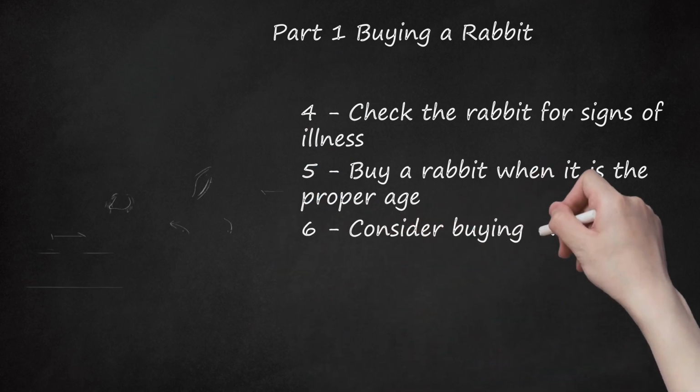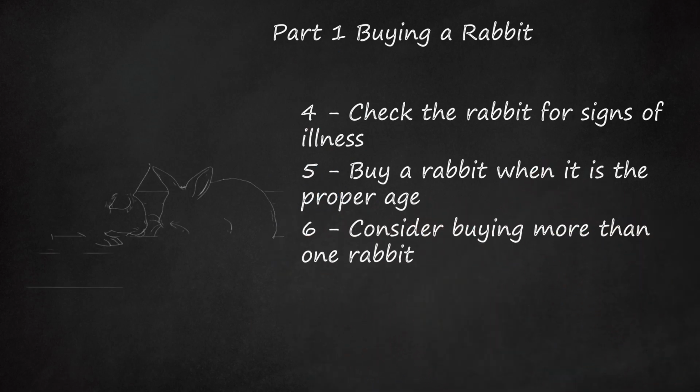6. Consider buying more than one rabbit. Rabbits are very social animals, and can get very lonely without a mate. That being said, it is not quite as simple as buying 2 or more rabbits at a time. Rabbits can be very picky about their mates, so you will need to put some thought into owning multiple rabbits. It is recommended to have male-female pairings, but same-sex pairings can work as well. 2 females should be fine, but 2 males will usually fight.